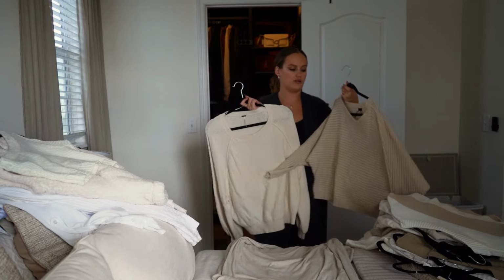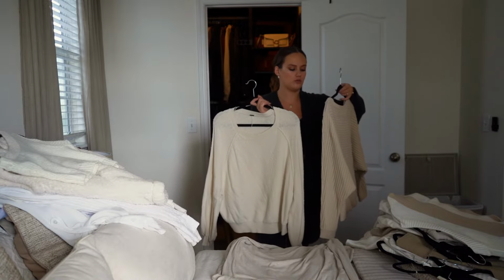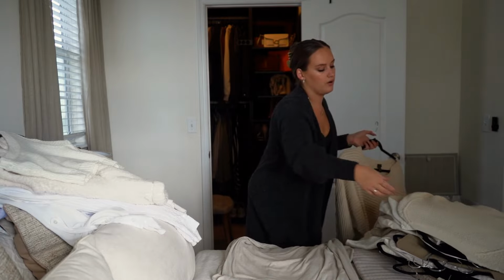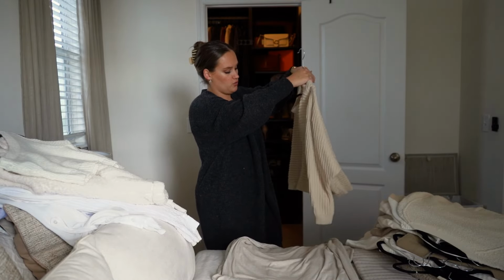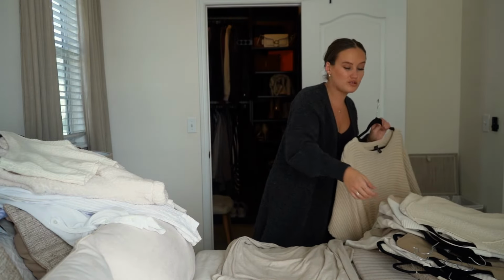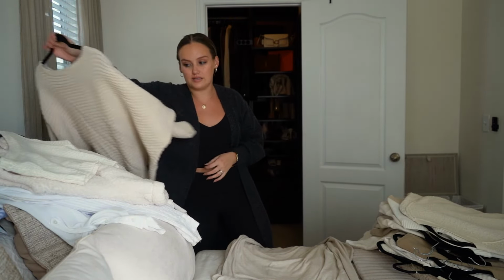This one's Free People, and I think this is from TJ Maxx or Marshalls. I feel like I don't need both. I definitely want to keep the Free People one, but they're so similar that maybe I can get rid of this one, even though I did just wear it the other day. They're definitely different, but they're also so similar. So I think I'm gonna debate this in the maybe pile.